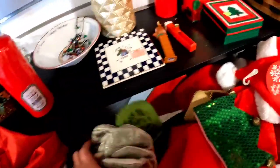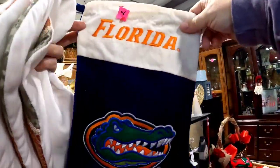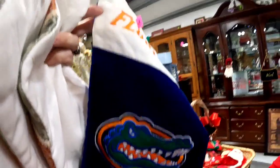Now you do have to dig through sometimes to find ones you feel like will sell. I will tell you guys, I just sold a Florida Gator stocking last week. This one is thick. It's really nice made. So I do feel like it is worth the $2.